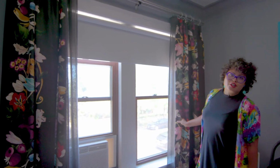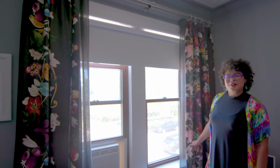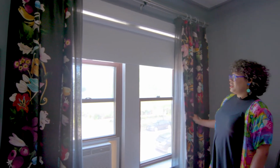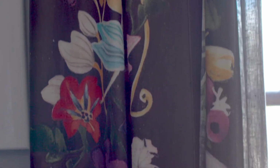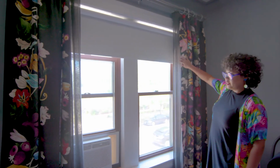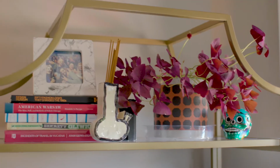Working for a design firm, you always get little ends and pieces of things that customers don't want anymore. So I took this Dedar linen that's really heavyweight, gorgeous, and super expensive. I think it was meant to be a duvet or something, but I turned it into these really cool decorative panels and it adds really great pattern and texture to the room.